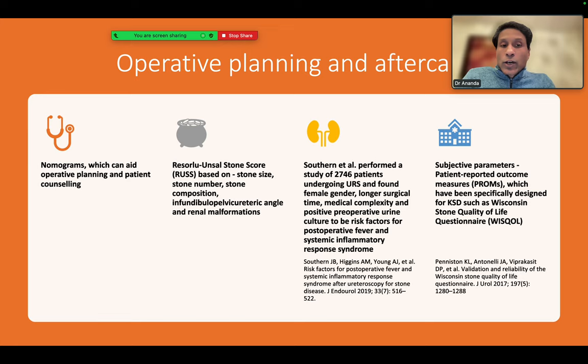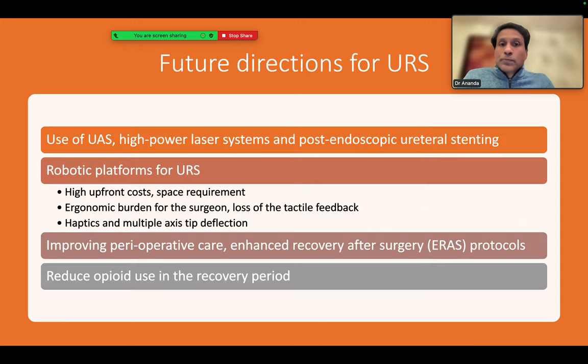And there are lots of big studies available with patient-related outcomes. Patient, how confident they are, how comfortable they are in the activities of daily life, and how quick they are in getting up into their normal day's work activities. And there are various questionnaires available, like the Wisconsin Stone Quality of Life Questionnaire, which gives us an idea about how quickly the quality of life is returning after ureteroscopy. I've got all the references there. I will try to send the recording of this later to Professor Jawad so that he can circulate among you.